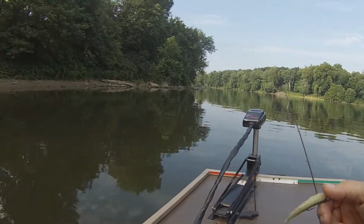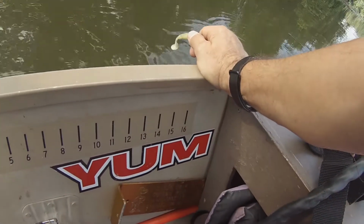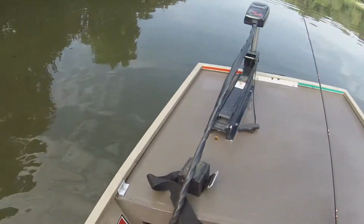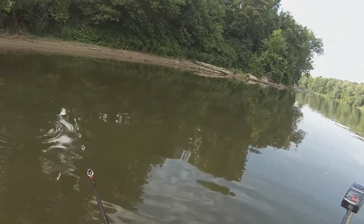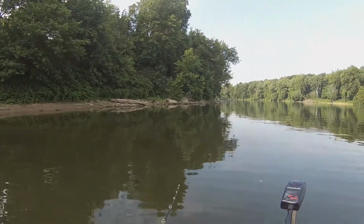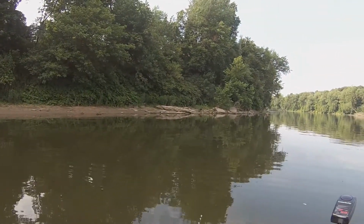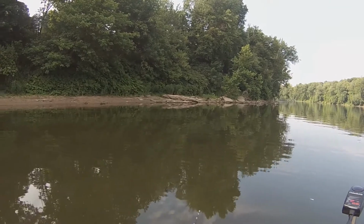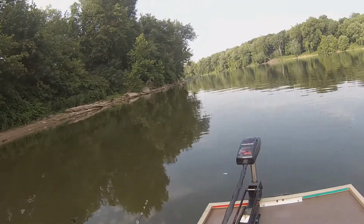Fish number 1 for the day. Search bait. He latched on that sucker. Okay, fish number 1 in the boat. It's not big, but we'll take him.